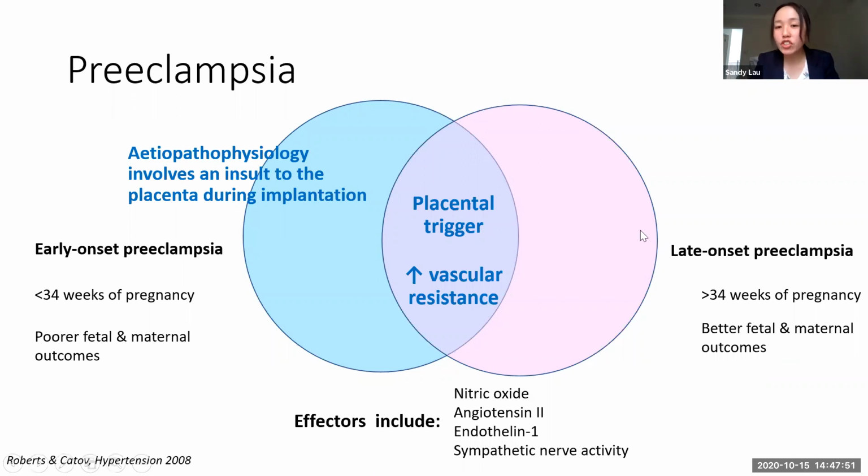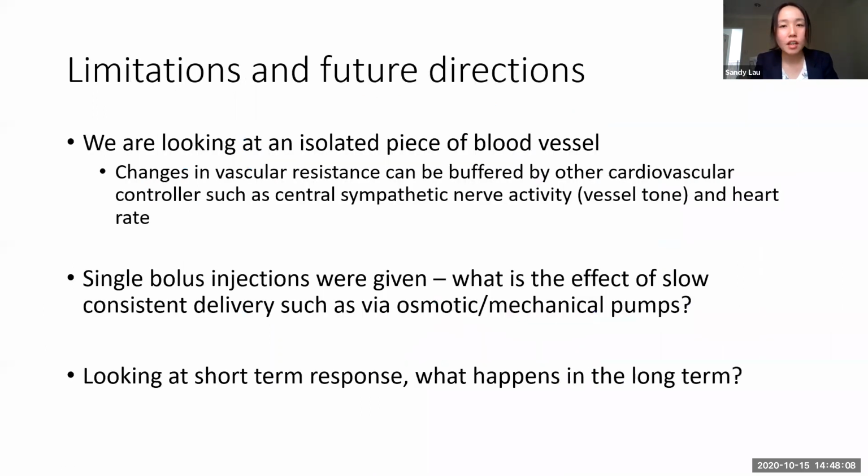So it would be interesting to actually have a head-on comparison of the difference between the EVs released from these placentas, whereas what we've done so far is only look at essentially an echo of their function. So there are a few limitations of this work.